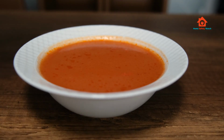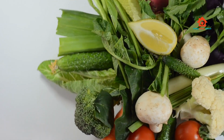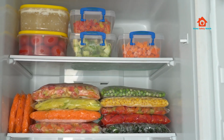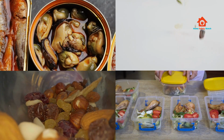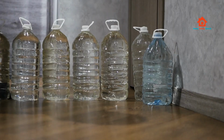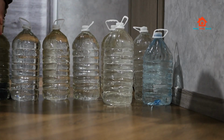It's easy to forget about food and water until you realize you've run out. During a power outage, access to fresh food may be limited, and water could become scarce. That's why it's important to stock up on non-perishable food and water for at least 3 days. Non-perishable foods like canned goods, dried fruits, nuts, and freeze-dried meals are great options for an emergency supply. Make sure you have a minimum of 1 gallon of water per person per day stored away. It's better to over-prepare than to run out.